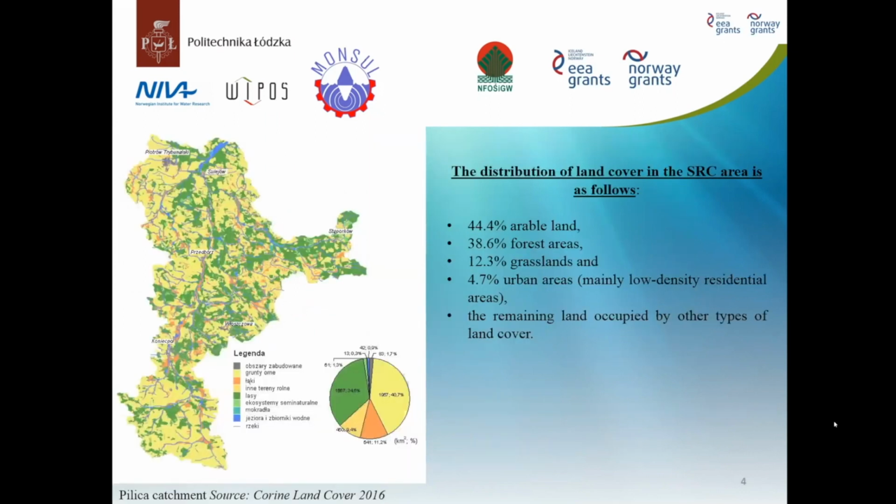When it comes to the distribution of land cover in the Soleil reservoir catchment, it is approximately 45% of arable lands, 38% forests, 12% grassland, and less than 5% urban areas. It is mainly low-density residential areas. On the one hand, it is good to have low-density residential areas. On the other, no. I will tell you in a moment why.